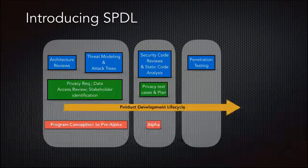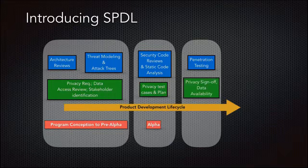Then follows the penetration testing cycle, where all the test cases identified in the previous step are actually tested out on the product itself. And as part of this process, all the privacy notices are also signed off.